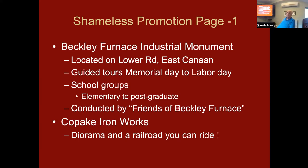Another place you should consider putting on your list is the Copake Ironworks in Copake. They have a wonderful diorama of what their site looked like. We're trying to match that at Beckley, and they've got a train. I mean, how can you resist it? They built a train on the bed of the narrow gauge railroad that fed ingredients to the furnace.